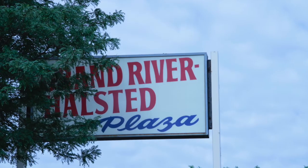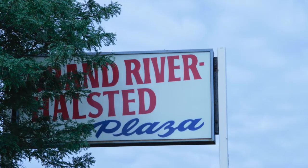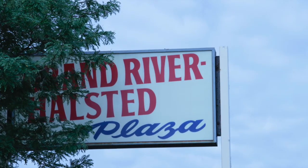Well, Joni, I'm glad that you asked. This is the Kmart Center site, as it's affectionately known. Its proper identification is the River-Halsted Plaza, and it is one of the larger development sites in the city of Farmington. It is an old shopping center site that has been mostly vacant for the last 7 to 8 years.